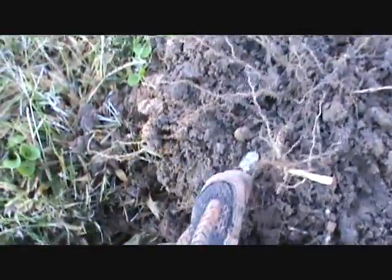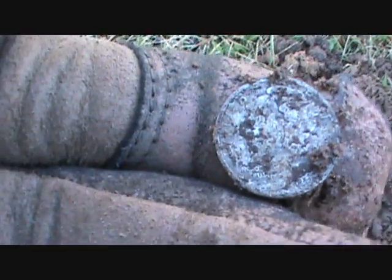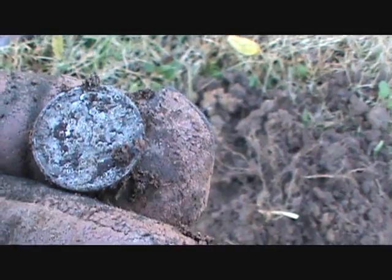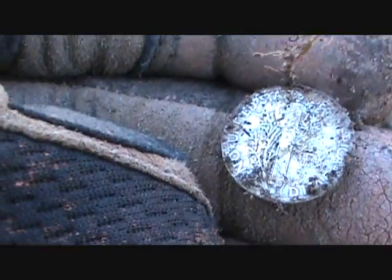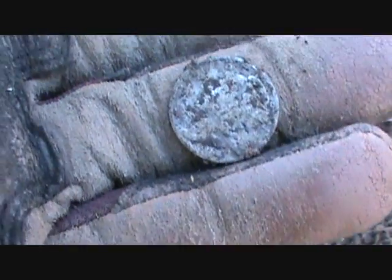I had a great signal down about 6 inches, and broke the plug open, and there it is. Silver Mercury dime. God, man. That's awesome. Not sure what year, 1940-something, from the camera view. But man, that's awesome. Ninth silver of the year, so hopefully I can find my 10th.